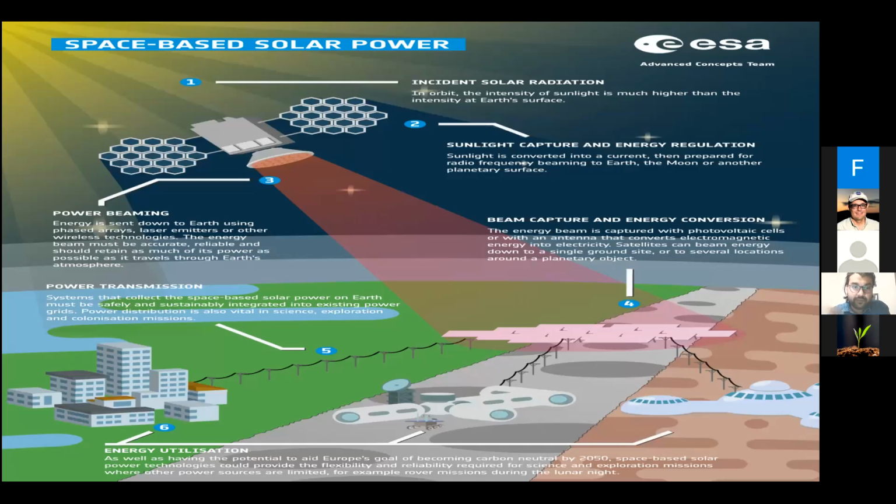The main focus of ESA was to collect energy from space with solar panels and send it to Earth. Here is a pictorial representation of that. The incident solar radiation from the Sun is very high compared with Earth. The Sun's rays can directly fall on, and be captured by, the solar panels in space, and this energy is then converted into microwaves.